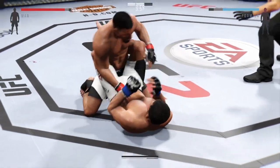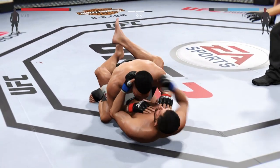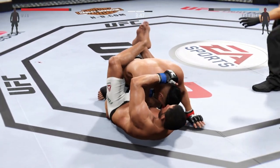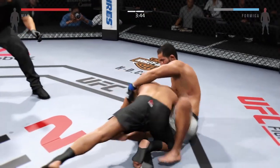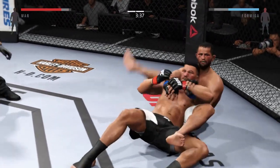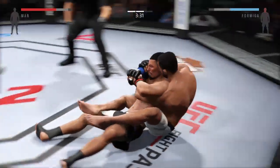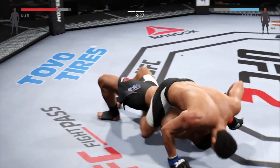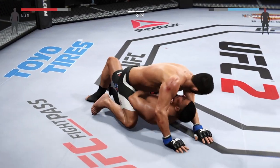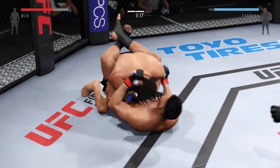Takedown. Powerful right hand. Oh, big shot. Sweet reversal. Let's see what he can do from here. Hip escape. And he's out of the full mount. Nicely done.